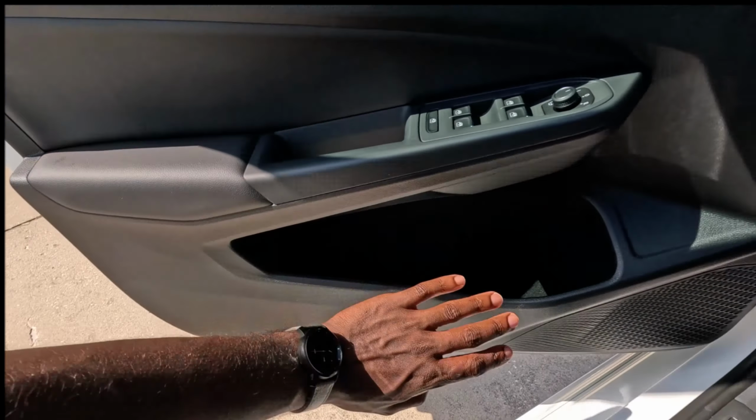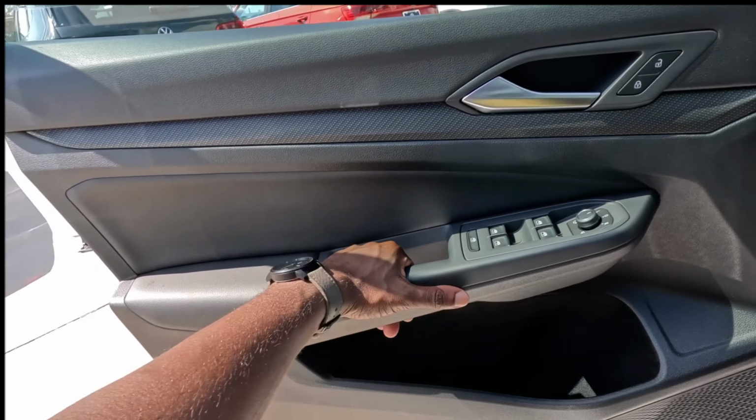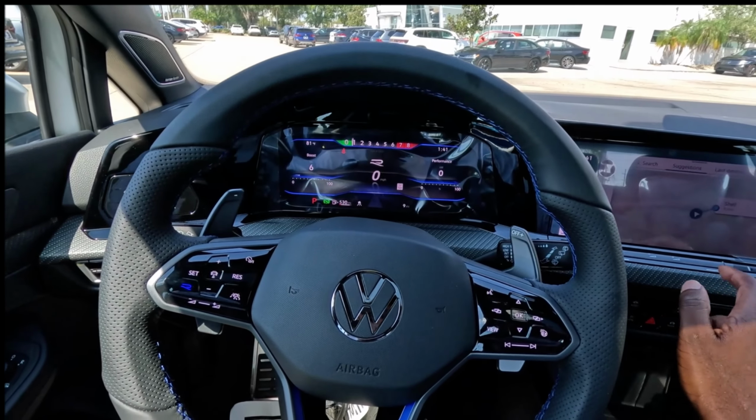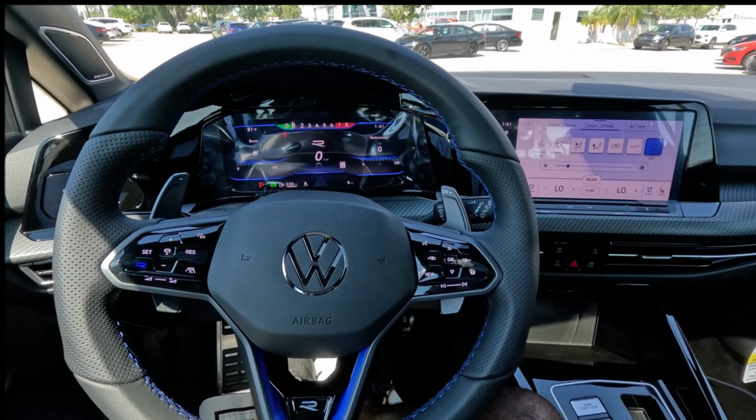You also have your speaker system here, as we have a Harman Kardon sound system, Harman Kardon right here in the pillars as well. Speakers all throughout, aluminum door handle, everything you need here. And then let's actually turn down our climate control here, because it's a little high. I don't want to blow it in you guys' face.